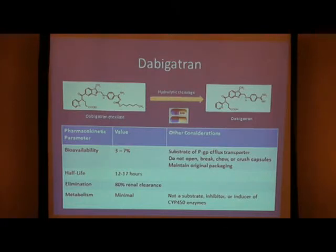Its half-life is about 12 to 17 hours, and it does undergo about 80% renal clearance. And so that's also really important when we talk about some of the safety concerns with this agent. But in terms of metabolism, it doesn't really undergo any metabolism in the liver. Certainly avoids all the CYP450 isoenzymes. So those types of drug interactions we don't have to worry about.